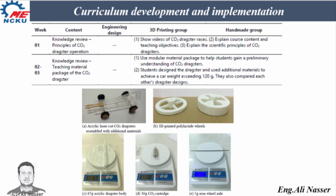Curriculum development and implementation was divided into 8 weeks. The teaching steps for the handmade and 3D printing groups were as follows. For week 1, videos about CO2 dragster races were shown to students to stimulate their interest and activity. The goals of the hands-on activities were disclosed and handouts were provided. The handouts were used to review the students' acquisition of knowledge in other subjects, such as the concept of Newton's 3 laws of motion and pneumatics, and the definition of additive manufacturing and engineering surveying.